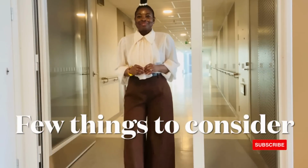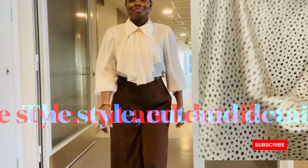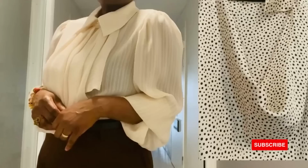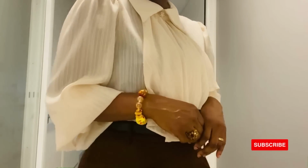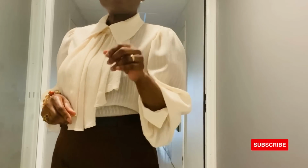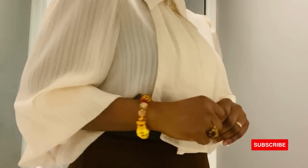One of the many things to look for when choosing a blouse to look elegant is the style, the cut of the blouse, and blouse details. Just like this one I'm wearing, it has a high neck collar and it has this drape falling off gracefully in front. It makes me look more relaxed and sophisticated. It makes me look more feminine and more put together.